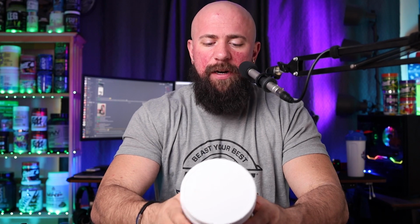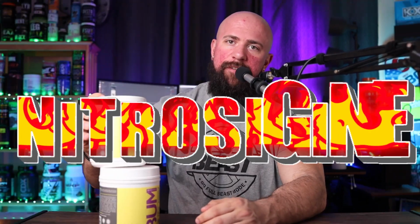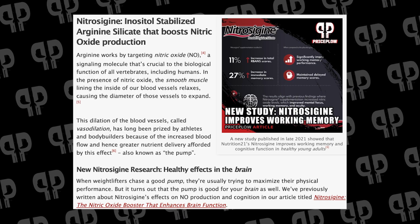If you notice on the last pre-workout, there was a nitrate. I've even got another one to compare and show you. Arginine nitrate. It was at 2 grams. That's been swapped out for nitrosgene. As you can see, the bottles look pretty much the same. They're gonna look the same together, but until you turn around the back, you'll notice the formula is completely different. Now, what's the difference between nitrosgene and nitrate?